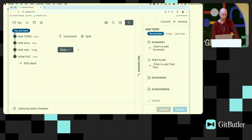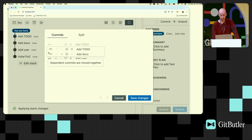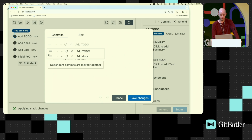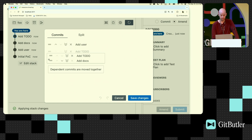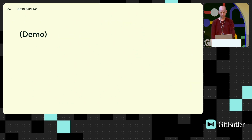And one more thing, I like to put my to-dos earlier in my stacks for some reason for the purpose of this demo. So we're going to take this to-do commit, and we're going to drag it down here. And as I drag it, you can see it's also grabbed the docs commit because it knows they depend on each other, and it doesn't want me to cause conflict, so it's dragging the dependent commit with the commit. So let's drag these down one, reorder things, and there we go. We've cleaned up our stack. Yeah, so that's interactive smartlog.